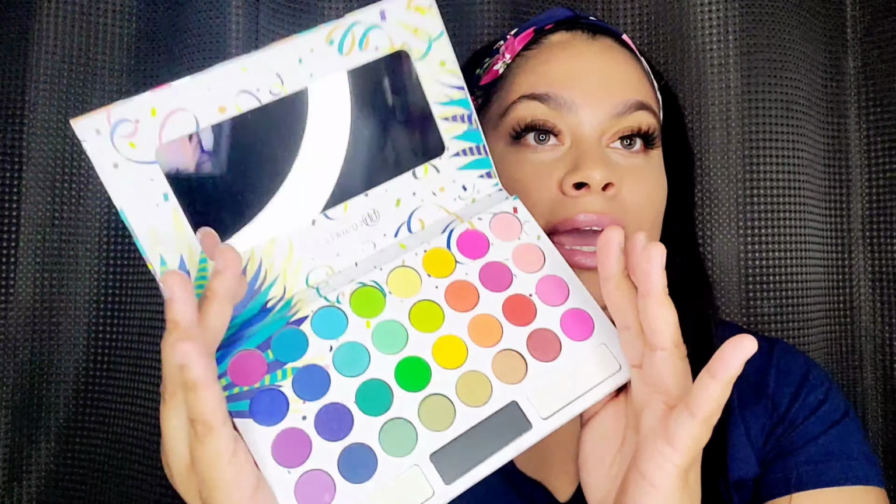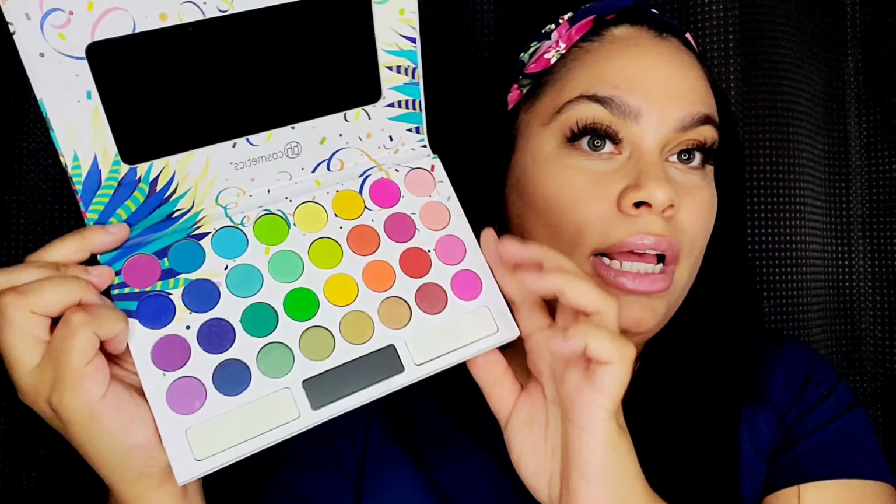I'm not really into the whole neutral stuff. I feel like I don't know how to apply it right, and I be looking like a raccoon. So I don't know. But yeah, this is the palette, and I honestly thought it was gonna be bigger. From what it looked like online, it looked like the palette was gonna be bigger, but it's small. Like, the eyeshadow pans are small, but that's okay.